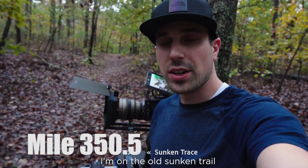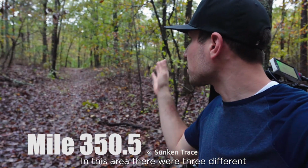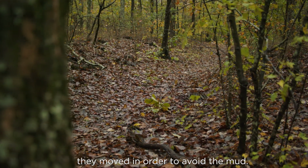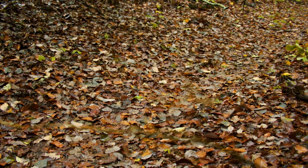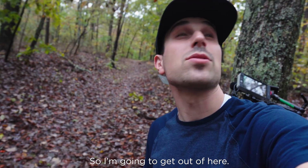I'm on the old sunken trail. I've been working this section for a little bit. In this area there were 3 different ruts where they moved in order to avoid the mud. I've been working the dolly for a little bit on this section of the trail, and it looks like it's about to start raining again, so I'm gonna get out of here.